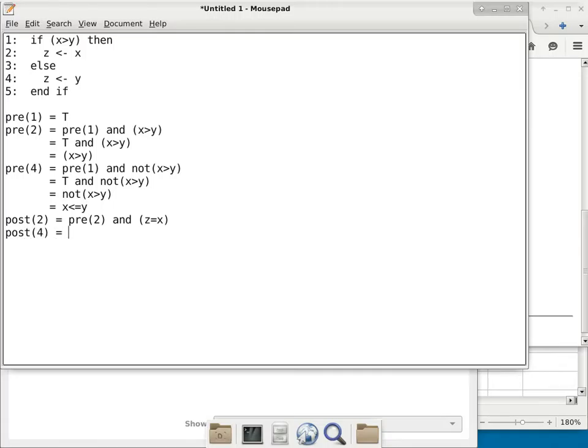Post 4 is kind of the same thing, pre 4, not pre 2. But we also know in this case the result of executing line 4 is z would have the same value as y. Now I'm going to spell this out, okay? Because pre 2 is saying x is greater than y. I'm just going to spell this out, and we'll spell out the other one as well. x is less than or equal to y, and z equals y.